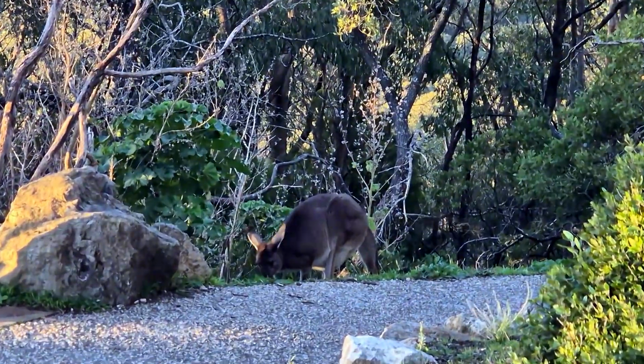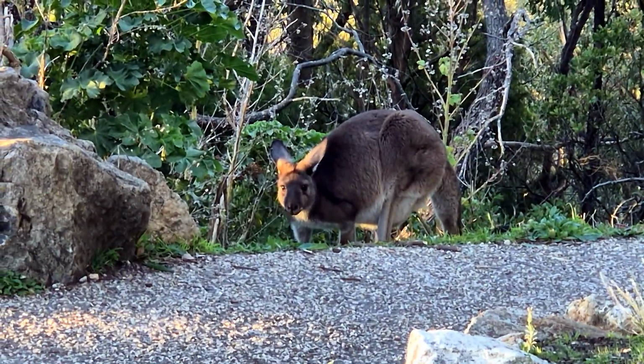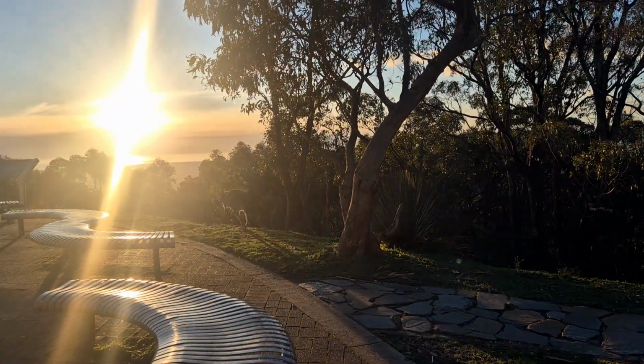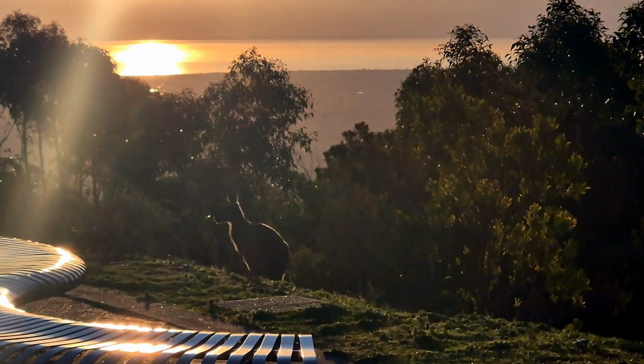So over at the summit, we encountered a couple of wallabies. Of course, Australia is home to many wildlife, so it's really nice to see wallabies up close. And obviously these wallabies are not afraid of humans because they see them every single day, as Mount Lofty is a tourist attraction area.